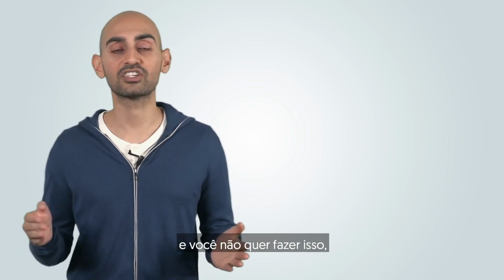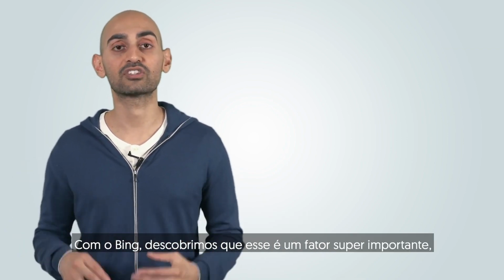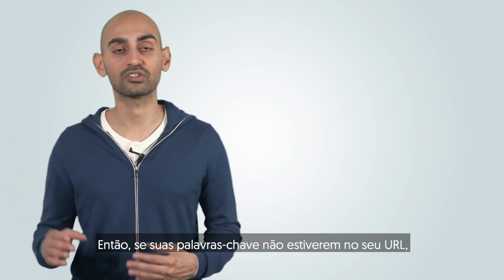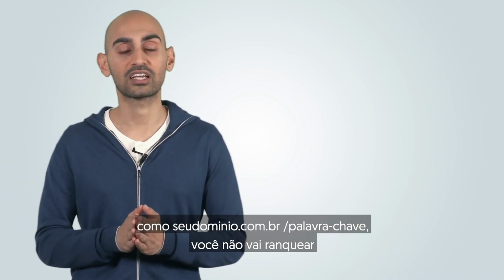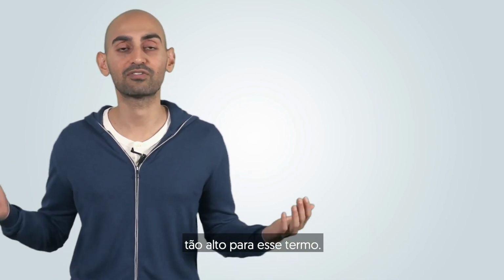And if you already have a site and you don't want to do that, make sure your keywords are in the URL. With Bing, we found that a super important factor because they're looking at the domain name as well as the URL. So if your keywords aren't in your URL, such as yourdomain.com/keyword, you won't rank as highly for that term.